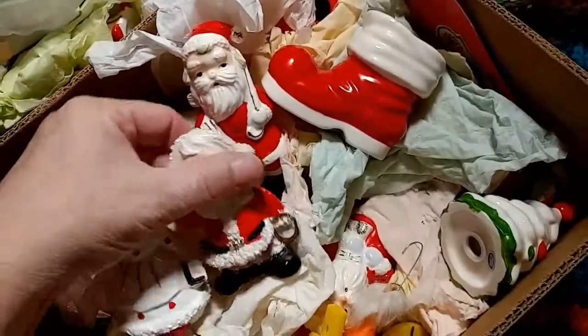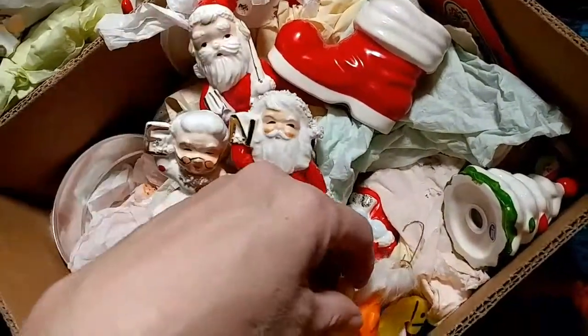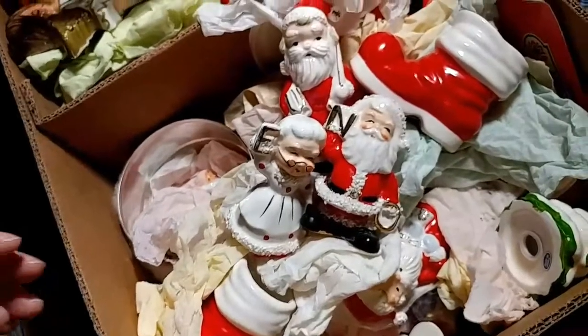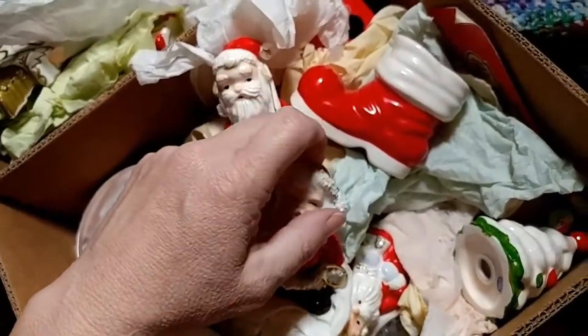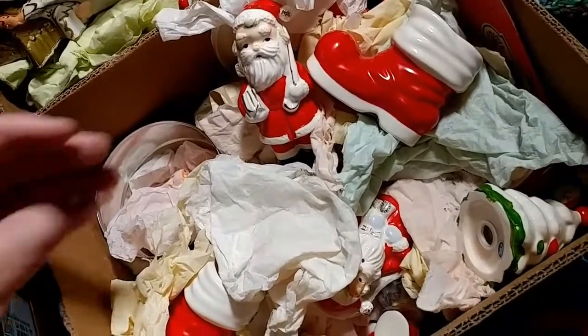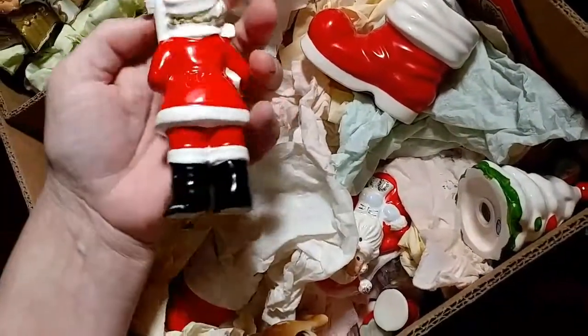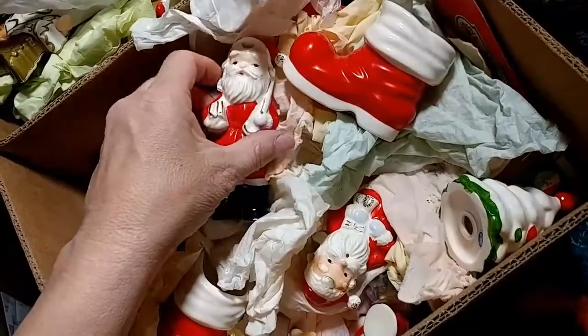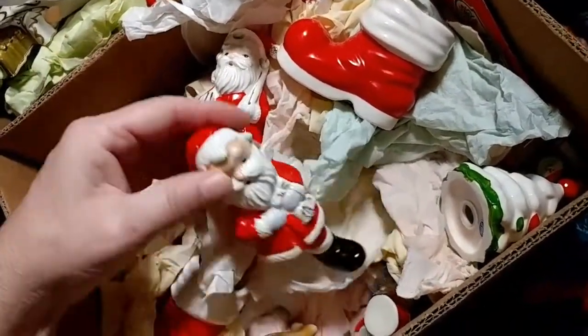This is just like, I can't hardly contain myself. I'm about ready to... I don't know what to do with it because I don't want anything to break. I didn't realize there was this much fragile stuff in here. And look at this one. He's another little pepper shaker. Oh, and here's another one.